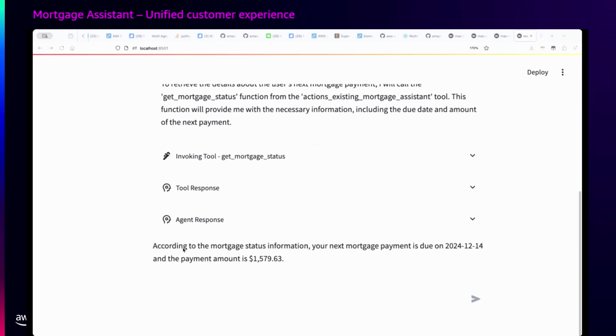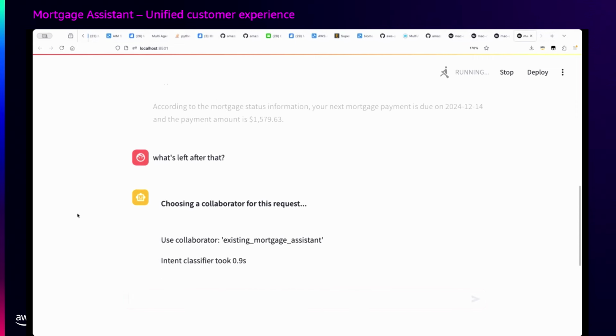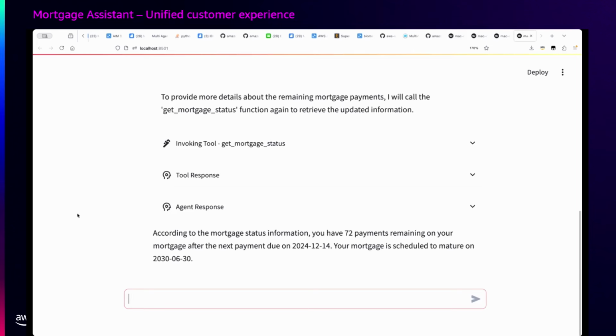And it chooses a collaborator. That collaborator has a set of tools. The collaborator picks the right tool, invokes a get mortgage status, and comes back with an answer. It tells you the payment due date, how much it's going to take. And you can ask follow-up questions, like how many payments do I have left before this mortgage is done? And it comes back with the answer. 72 payments, it's going to be complete June in 2030.